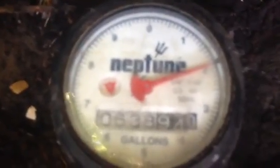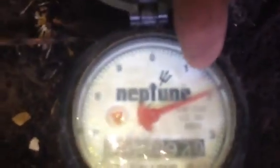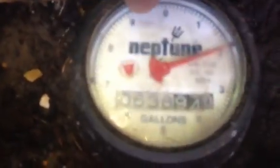We've got 638,942 gallons, exactly. Each one of these is 1/10 of a gallon. 0 to 1 is 1 gallon. 1 to 2 is 2 gallons. And right here, you've got the zero. That's the million spot, okay? 638,942 gallons. When this goes all the way around here, it's going to say 950 gallons, okay?